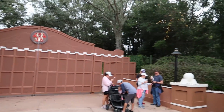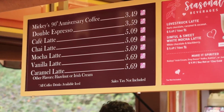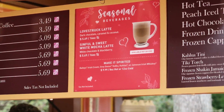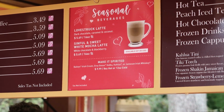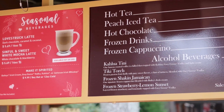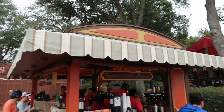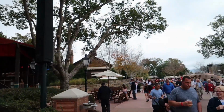From that gate to the right, we've got a Geoffrey's coffee stand. Here's a look at the Geoffrey's menu, and because Valentine's Day is coming up, they've got a Love Struck latte and a Sinful and Sweet white mocha latte. They've also got normal coffee drinks, and alcoholic coffee drinks too. From the Geoffrey's coffee stand, we head into Canada.